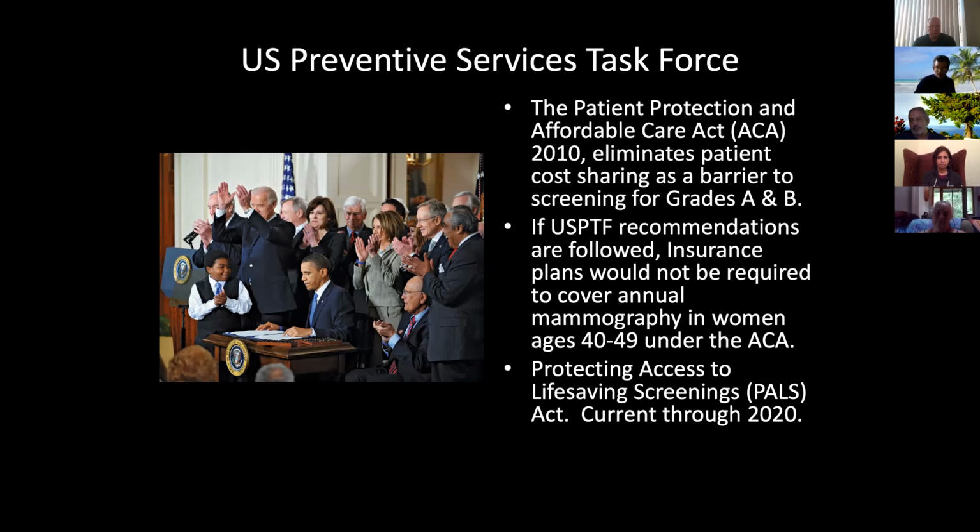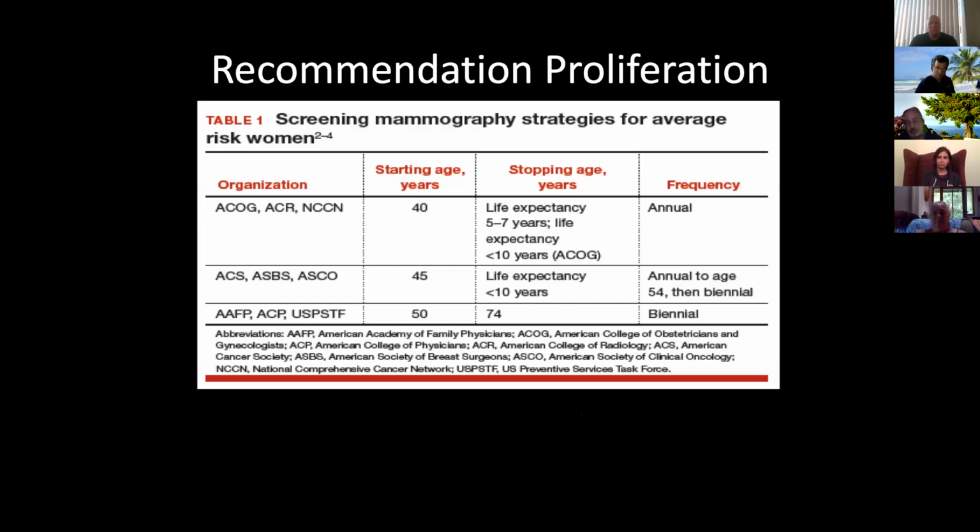The federal government has responded to fairly large public and medical community outcry through legislation. This legislation protects access to life-saving screening in the age group 40 to 49, most recently with the Protecting Access to Life-Saving Screenings Act, which is now current through 2020. As such, the task force has upended traditional breast screening recommendations because no one is particularly following them. Various organizations have responded with their own recommendation sets.